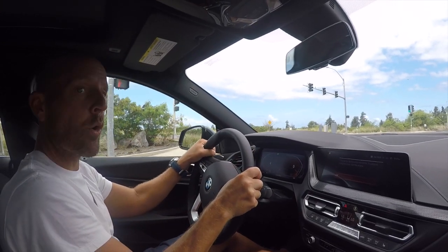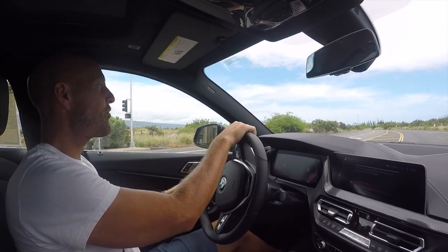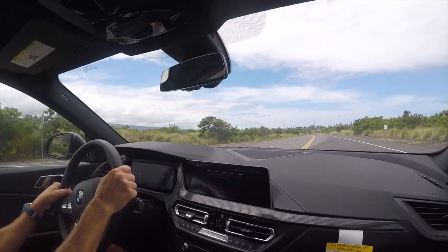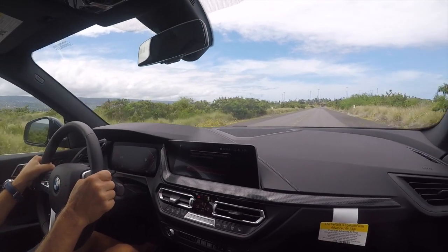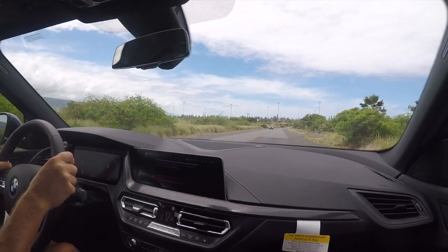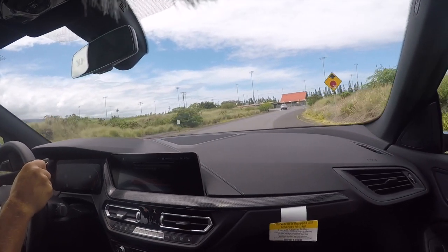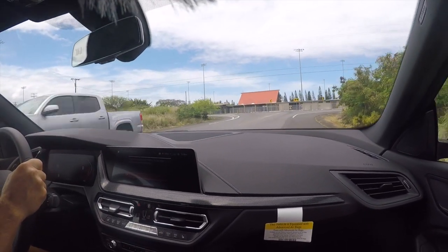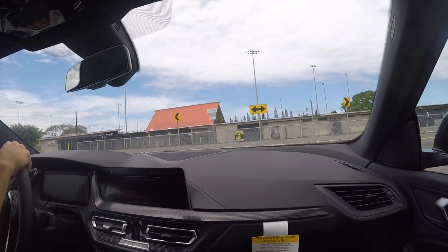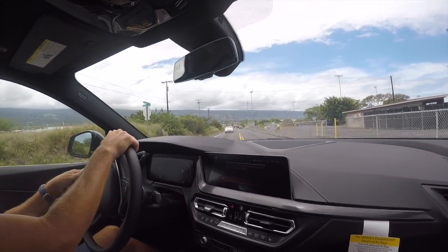So despite having lower horsepower numbers than the 330i, the 228 is actually super quick. Let's take a look. Zero to 60 in 5.1 is really, really good. One big difference though between the two cars is the braking system. We're gonna find out right about now. The 228i goes from 70 miles an hour to 0 miles an hour in about 175 feet. That's not gonna win too many competitions.